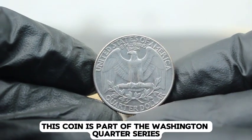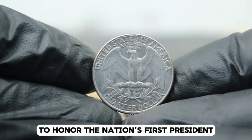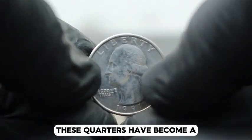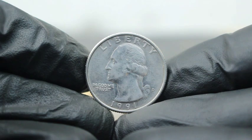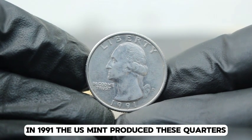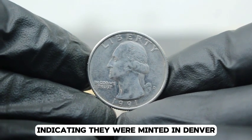This coin is part of the Washington quarter series, which began in 1932 to honor the nation's first president, George Washington. Produced by the U.S. Mint, these quarters have become a staple in both everyday transactions and coin collections. In 1991, the U.S. Mint produced these quarters with a distinctive D mint mark, indicating they were minted in Denver.